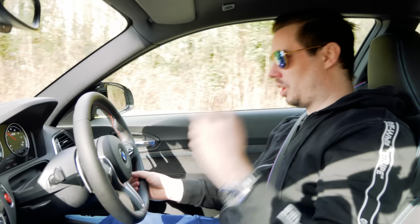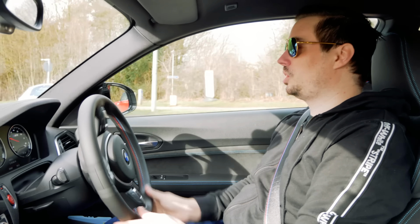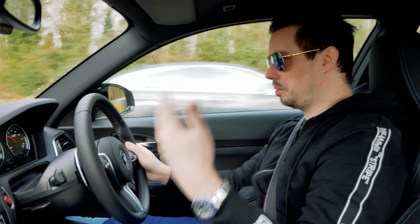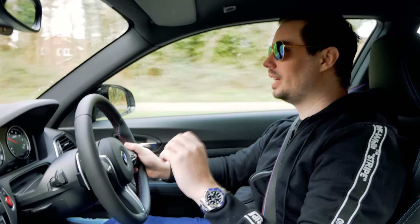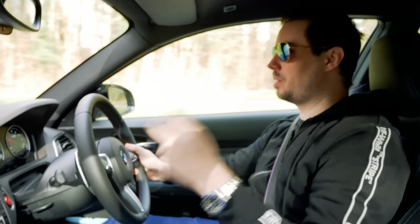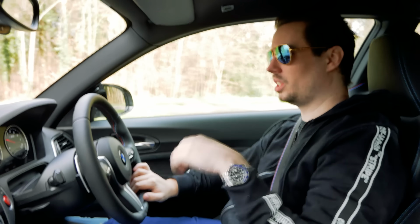So, for those of you that don't know, I'll be living in a cave. The M2 is no longer produced, and it's been replaced by this model, the M2 Competition. And there are many differences between the two, but the major one is the engine. It has the S55 engine from the M3, M4, and all of those models that have that engine. They're all identical, they're all just tuned slightly differently, and one of them had a completely ridiculous and pointless water injection that was in the boot.